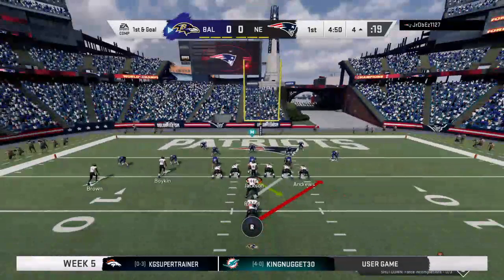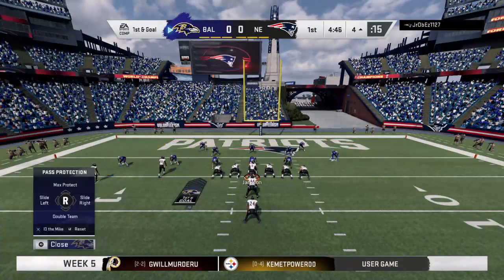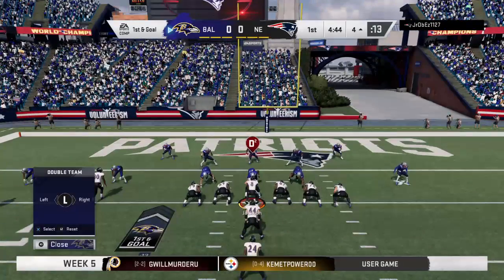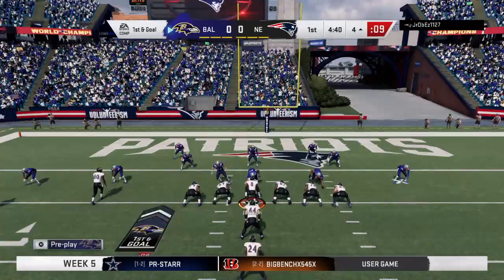Ready. Mike 58, right? Defense. Let's go, defense. Here we go. Check. Lucky. Check it, Humphrey.